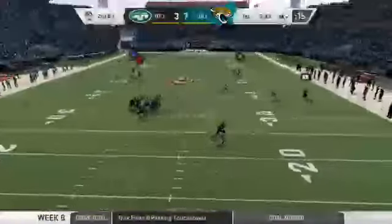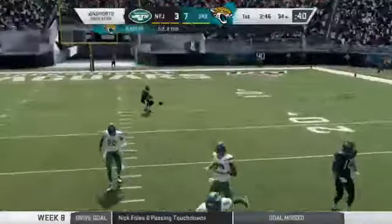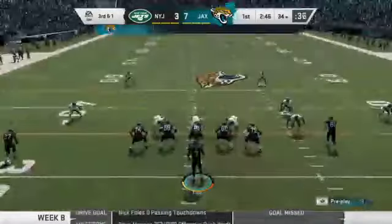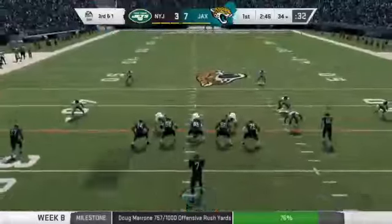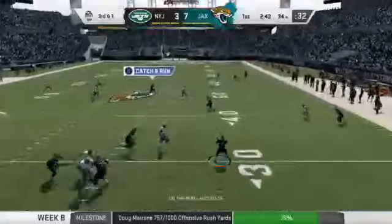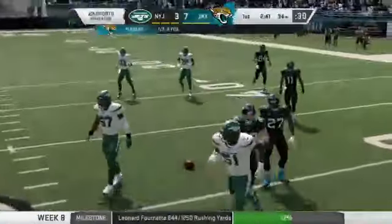There's Foles, escaping the pressure right. He's going to let this go deep, back over the middle. And that will be incomplete. Tried to dial up the long way out there, but it'll be third down. They tried to throw on second down, unsuccessful. Now it's third and one, eluding the pressure right. And that will be incomplete.